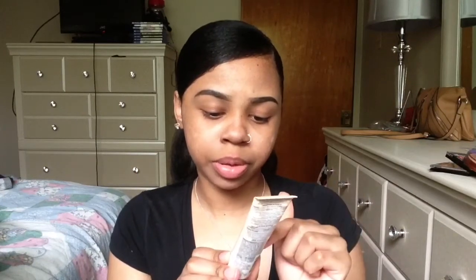Alright, so now I'm going to do this BB cream. It says it primes, corrects, hydrates, and perfects. So maybe I should put this on like my under eye, maybe? Now this looked like it did a little bit. I don't know.